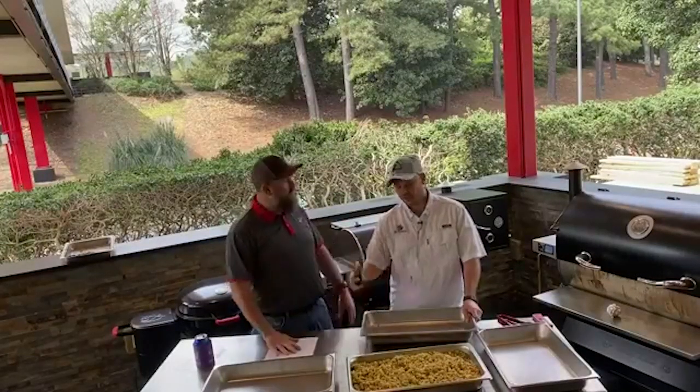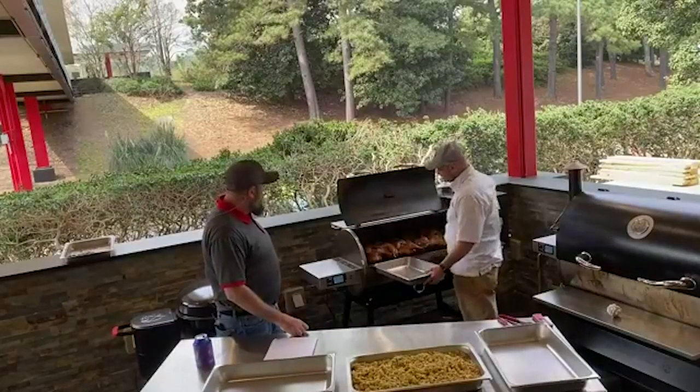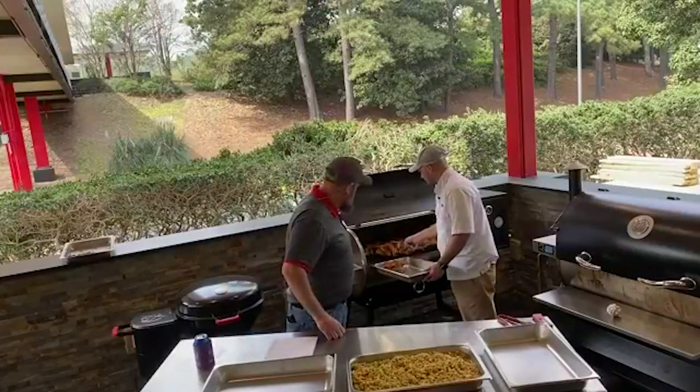Nice. All right, let's pull this chicken off. Pull that chicken, buddy. So I'm going to take that pan and rest it right there. Chef tip. And we'll just kind of pile these up.